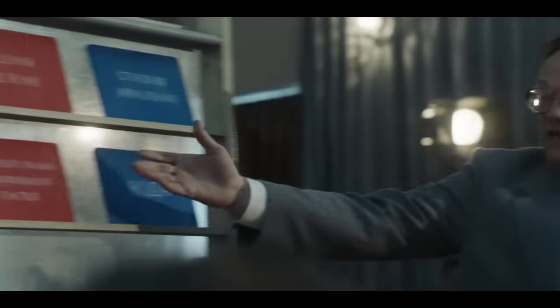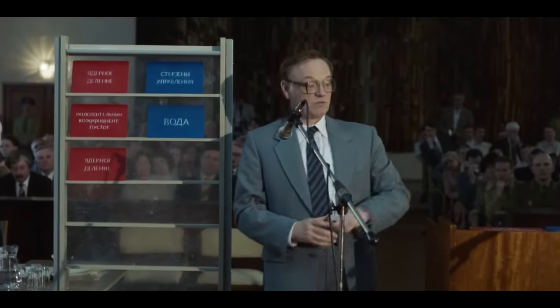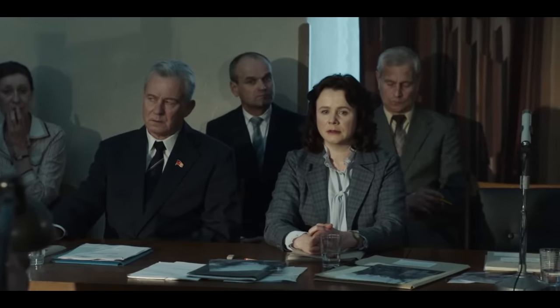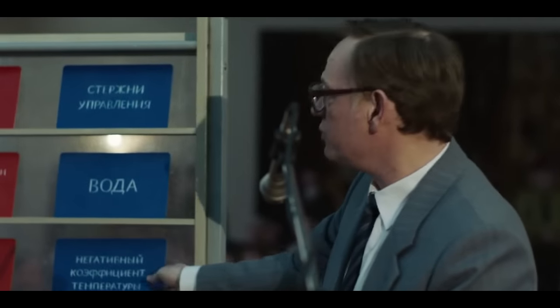What does that mean? It means that the more steam present within the system, the higher the reactivity, which means more heat, which means more steam, which means it would appear we have a vicious cycle on our hands. And we would, were it not for this, the negative temperature coefficient. When nuclear fuel gets hotter, it gets less reactive.